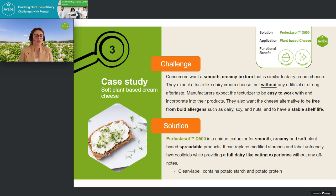It is, again, the D500, the same product that we use for the plant-based yogurt, because it is really the best in class to create this smooth, creamy, soft plant-based spreadable cheese. And it can, again, replace all modified or unwanted ingredients. It creates an all-in-one, good, full dairy-like eating experience for plant-based cream cheeses. And it is clean label. It contains potato starch and potato protein.